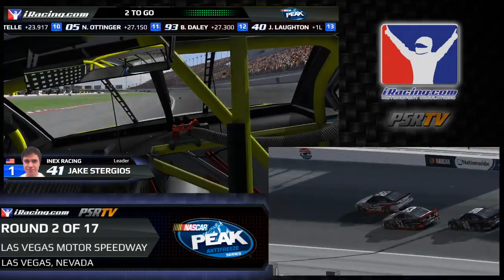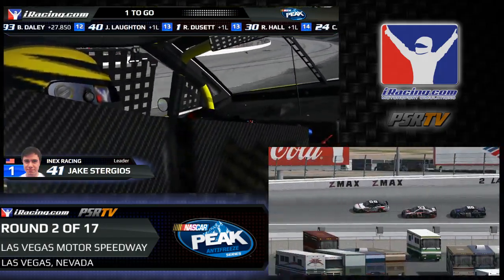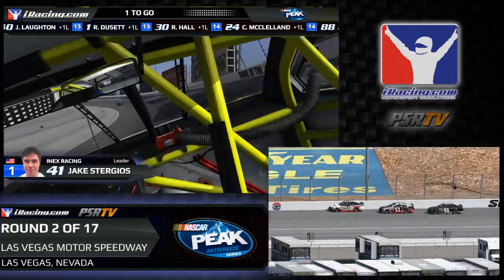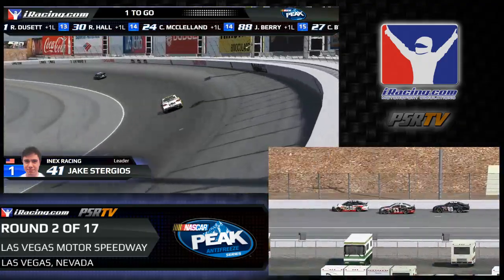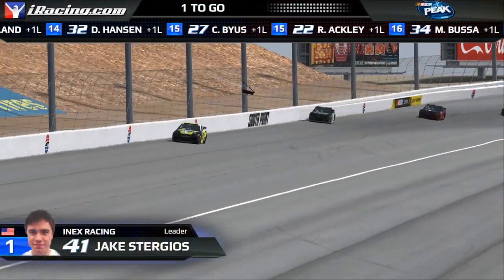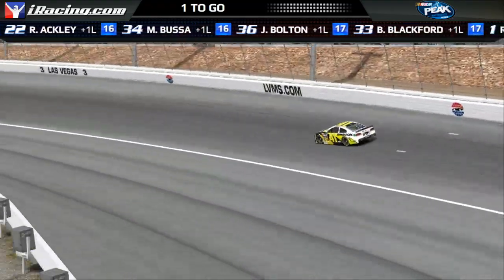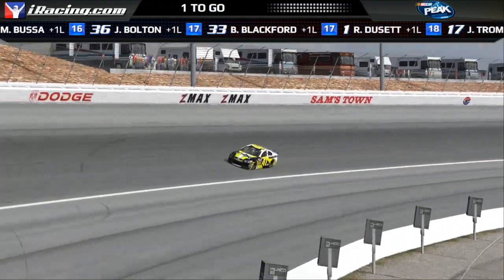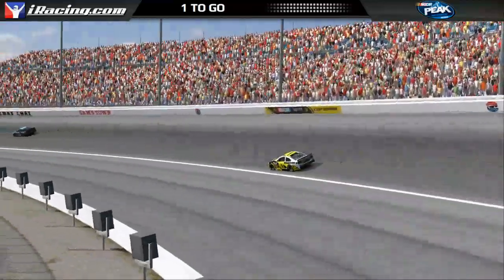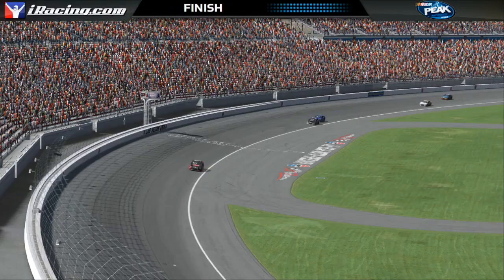We are coming to the white. 1 more lap to go for Jake Sturgis in the NX number 41 for Last Row Motorsports. In 2012, he parlayed the same strategy to victory lane for his first NASCAR Peak Antifreeze Series powered by iRacing victory. And it looks like he is going to hit the jackpot once again. The 41 car coming through 3 and 4 to his second NASCAR Peak Antifreeze Series powered by iRacing victory. Jake Sturgis to victory lane at Las Vegas.